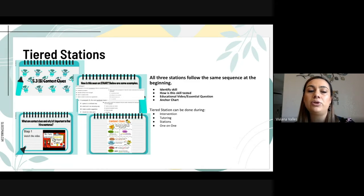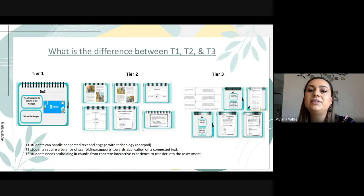Now, when would our teachers do this? They would do it during their intervention, during their tutoring, during their stations, or one-on-one. So that depends on the teacher. So what is the difference between tier 1, 2, and 3 based on that skill? Tier 1s, they're at grade level, they're able to do it. We found an activity on Nearpod that addressed the skill.